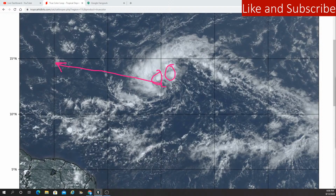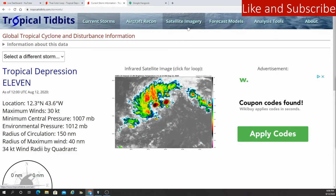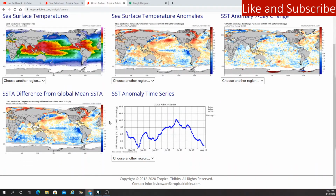I honestly thought it'd be a tropical storm already. It really seems like these storms take forever to become a tropical storm. That's how it's been feeling. It's 2020. Everything seems to take forever. Nothing seems to be going the way we want it to, and it's just not going well at all.